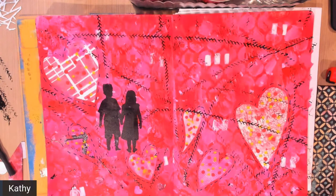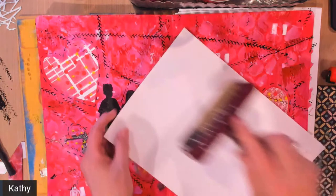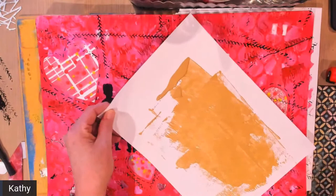Let's roll that out on some paper. Waste it. If you get too much paint, you see, you can roll it off. Roll it off your jelly plate, just like that.